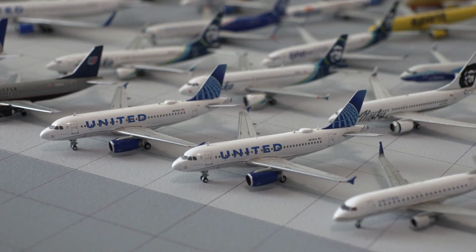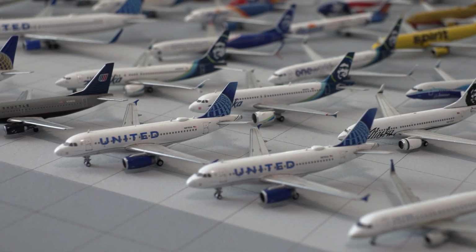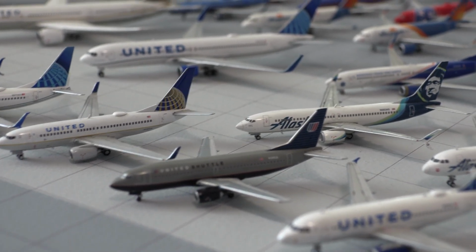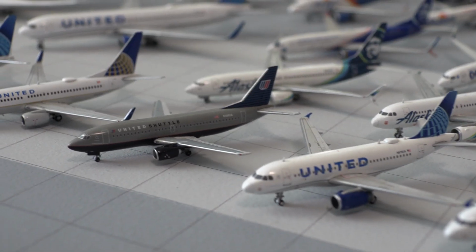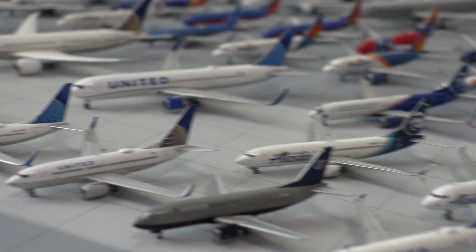Then we have 2 United Airbus A319s, also known as the Flying Cigar. Then the United Shuttle 737-300. This is one of my oldest models because I believe at the time they were operating this livery. I could be wrong, but yeah, this is one of my oldest models.